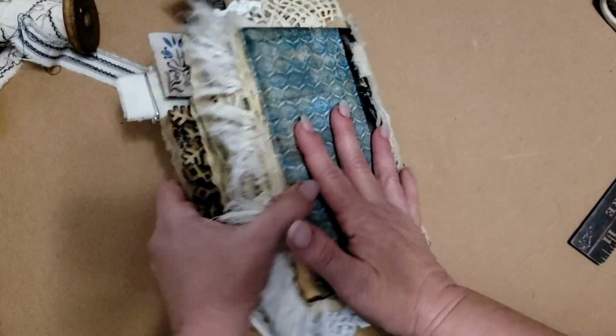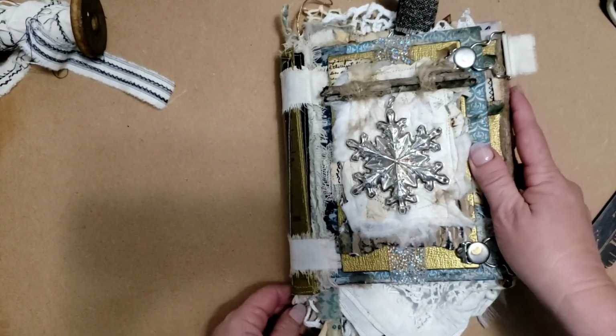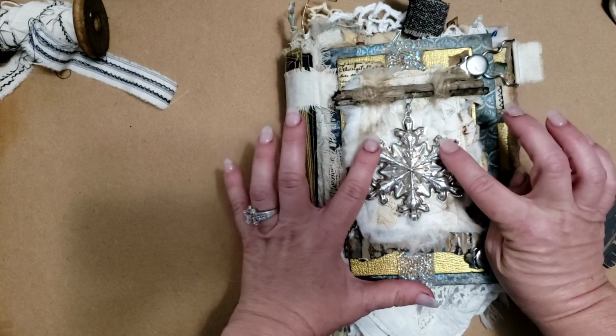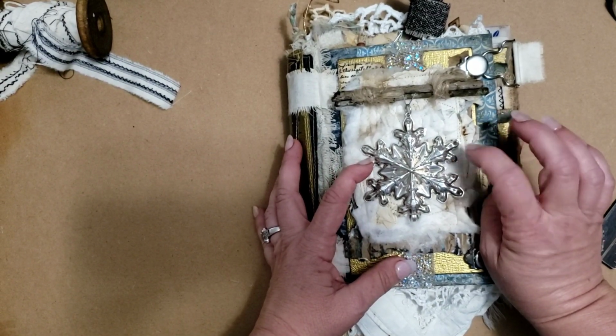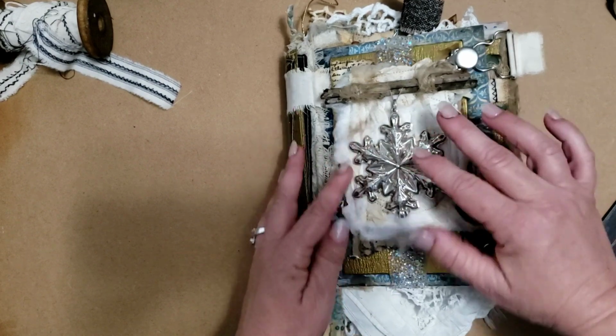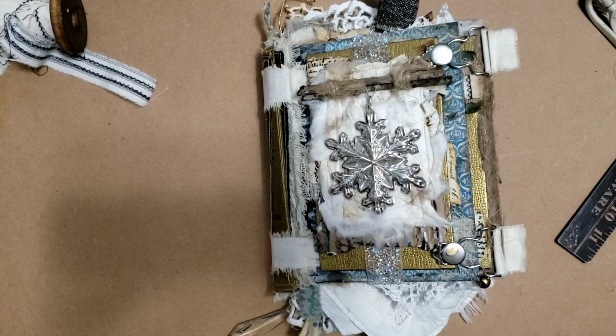I'm going to go do my morning walk, and then I will get back, and this will be listed in my Etsy shop. I am going to stitch on this snowflake a little bit better so that it won't flop around so much, in case the person who receives the journal wants to keep the snowflake on there. But again, it's just going to be stitched if somebody wants to snip it off.